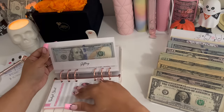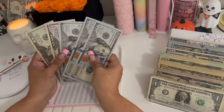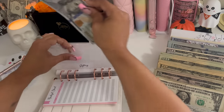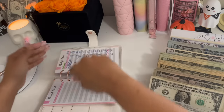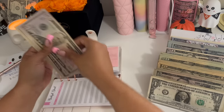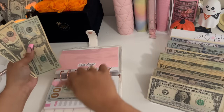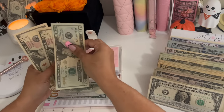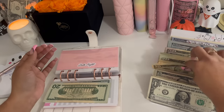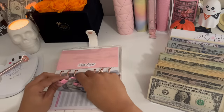Okay, gifting. I don't think I need to condense gifting. No, I don't. Alrighty. Date night. Date night has 100. So we'll just give that a $100 bill. And then we have 20, 30, and 40. So we'll keep that 20, put the two 10s here and give it another 20. So now we have 140, which is correct.